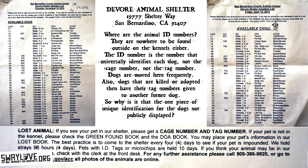Now, for anybody that's ever been to a shelter, you know that in order to save a dog or to track back to a dog or cat, every dog and every cat that is impounded in a shelter is given an animal ID number. The only problem is nowhere on this paperwork does it have anything about an animal ID number. It doesn't list them, and it doesn't even give you the impression that you need to get it. So what if somebody goes to the shelter that's not familiar with how the shelter works? They may not even know that an animal ID number is necessary.